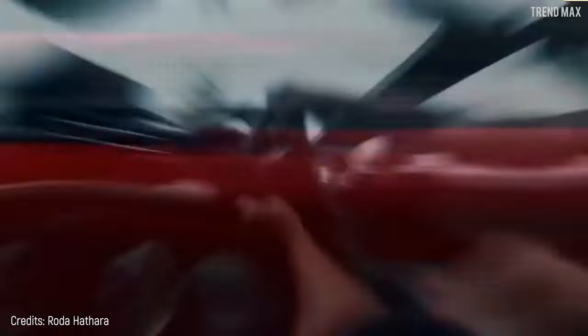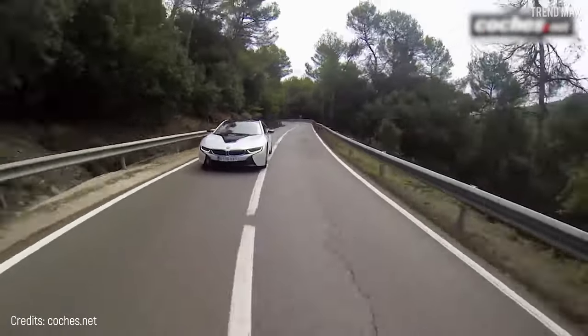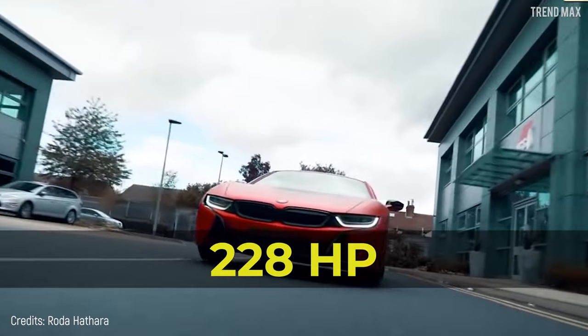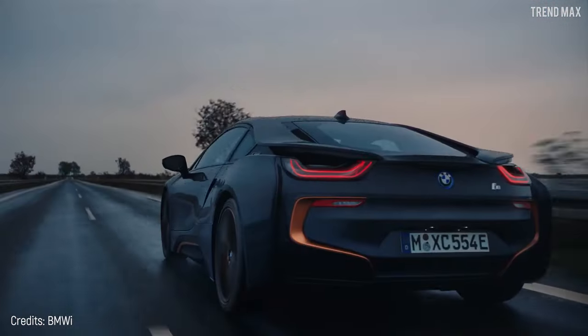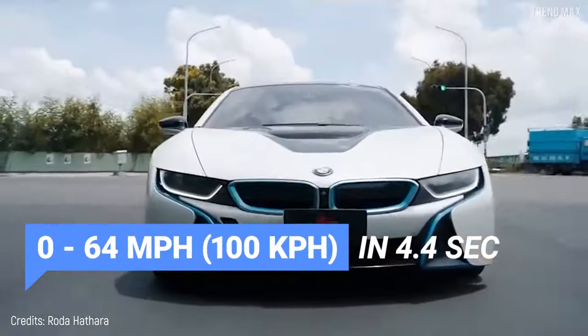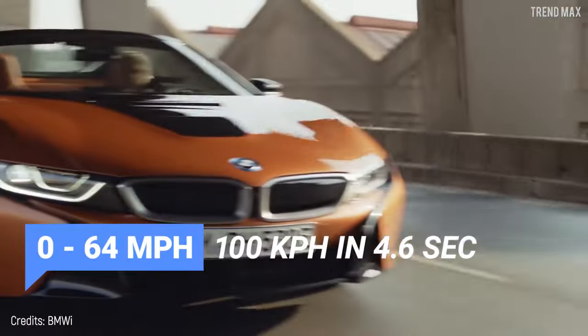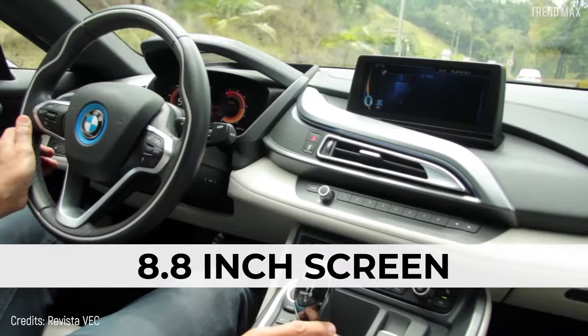Both models are powered by a combination of hybrid synchronous electric motor and BMW TwinPower Turbo technology, a 1.5 liter engine producing 228 horsepower. The seconds of acceleration are different in each model. The coupe goes from 0 to 64 miles per hour in 4.4 seconds, while the roadster takes about 4.6 seconds. Every model has upscale leather upholstery and an 8.8 inch touchscreen.